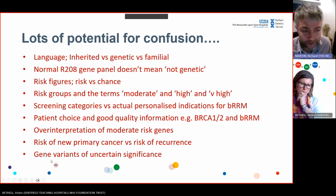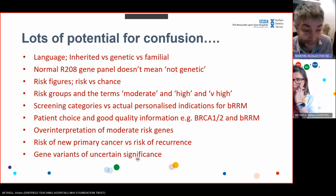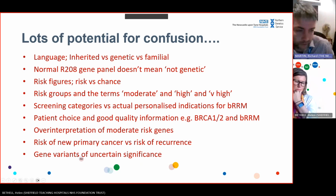Genetic testing is complex. Just to finish on, the test is relatively straightforward to organise, but takes a long time at a laboratory level, not least because we all have a great deal of genetic variation, and sometimes we don't know what that means. We find things in people's genes and we just don't know if they're important or not, and we only will with the passage of time.